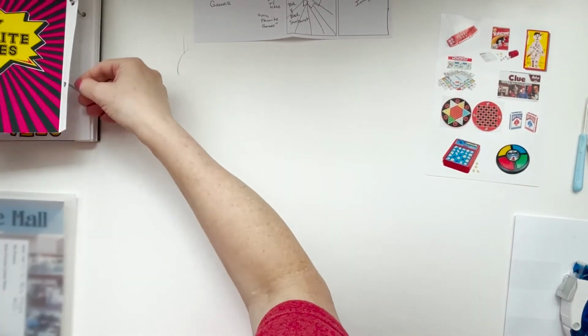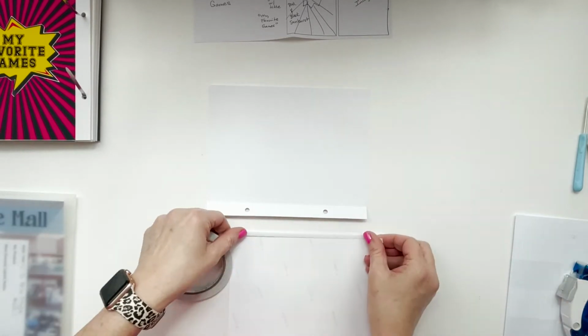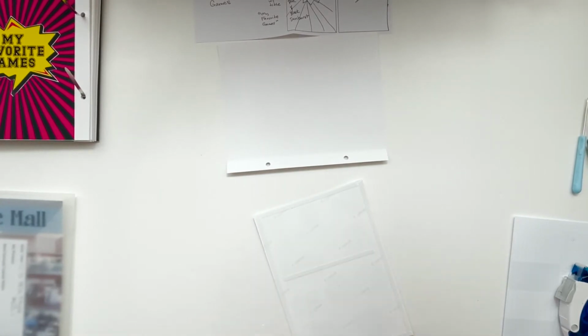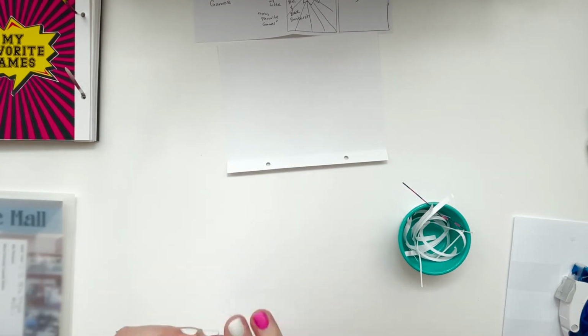And if you remember, I had to cut some off of that movie page in the previous video, so I had to trim some down on this one too. So this page is actually a little shorter than the rest of them, but it's okay. That doesn't bother me at all.